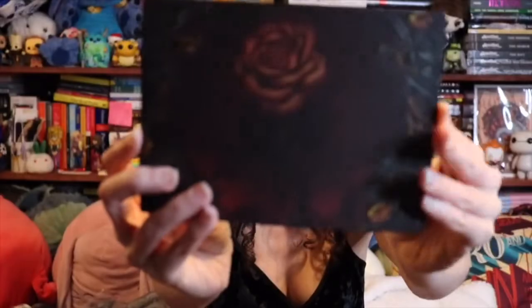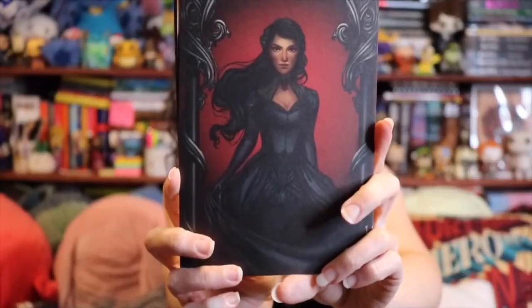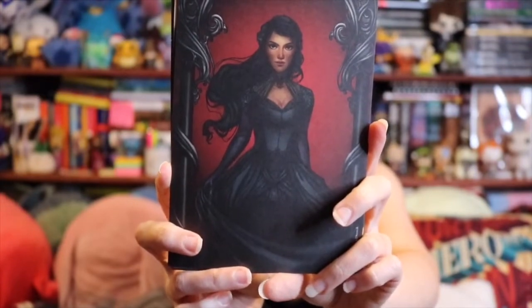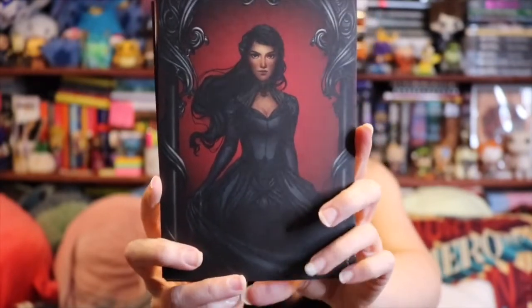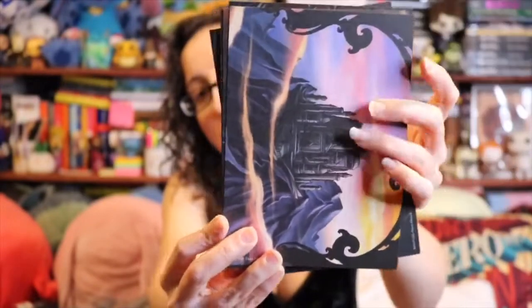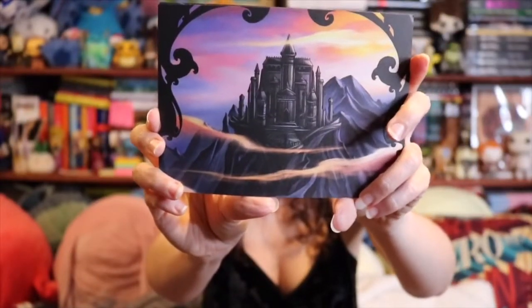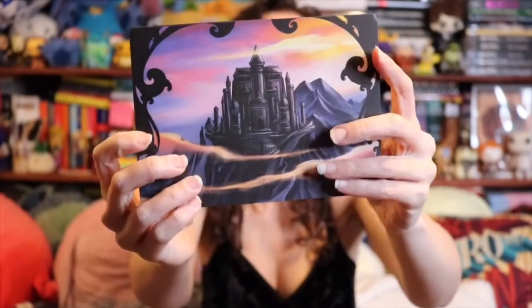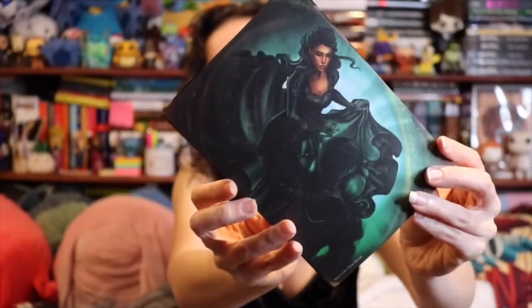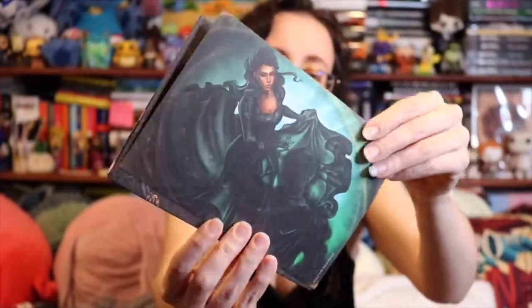This beautiful rose. I haven't read The Shadows Between Us yet. It's definitely towards the top of my TBR. But I'm not really sure who these characters are. And we got that one. That looks like probably the castle that they live in, which is just gorgeous. These are so pretty. This lovely lady here. No idea who that is. And we are back to the beginning.